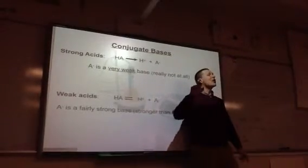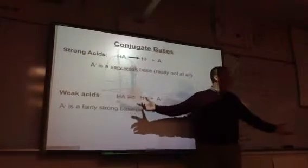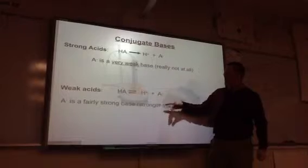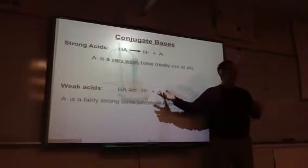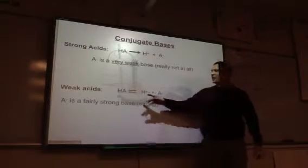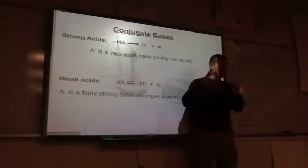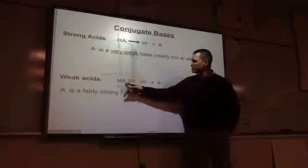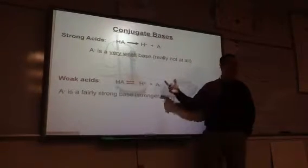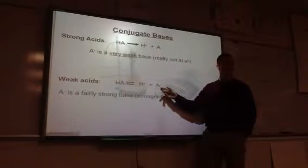Now, let's talk weak acids. The acid dissociates with a two-way street. It's an equilibrium, a reversible reaction. You get a little bit of hydrogen in A. This A is a fairly strong base. It is able to take a hydrogen in, so it can go back the other way. It turns out that the stronger HA is, and now we're talking weak acids, the weaker the A. Weak acids can be judged whether they're stronger or weaker than others. And the opposite is true as well. If this is a real weak acid, that's a strong base.